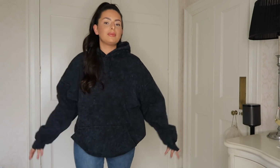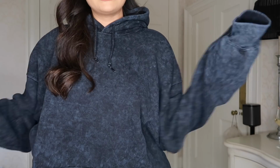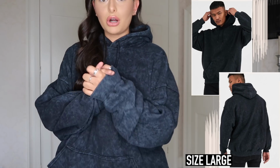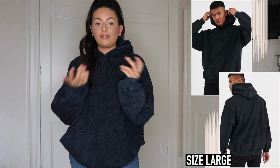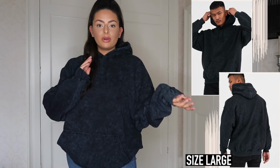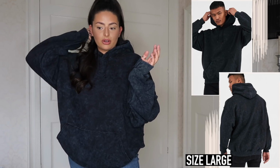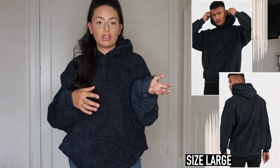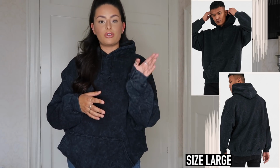Next, I'm literally in my element. This is what I live in 24/7. This is kind of like an acid wash, I want to say, men's hoodie. I shop so much in the men's section of every website, to be fair. Like if I'm shopping on Boohoo, I'll always look in Boohoo Man as well, because their sweaters, they just fit so much better than women's ones. If you're looking for oversized sweaters, then definitely head straight for the men's section.